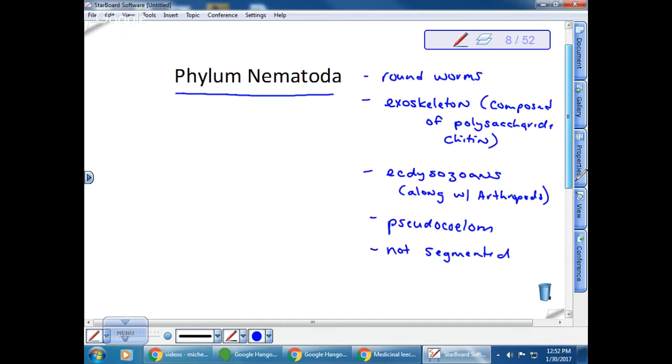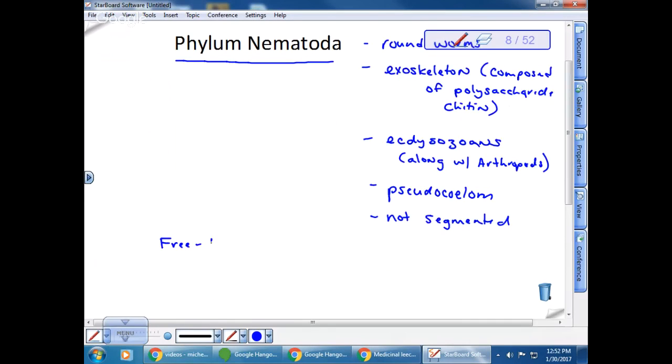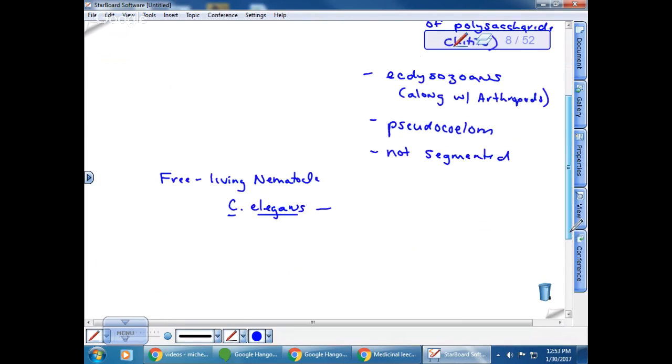Okay, so we have free-living nematodes. And there is a very famous free-living nematode called C. elegans. And C. elegans has been used extensively in research because it is very simple in that it only has like 1,000 cells, but what they're able to do is to watch how it goes from one cell to 1,000 cells, and they've completely diagrammed out how the cells differentiate and where they go. So this is used extensively in understanding animal development.